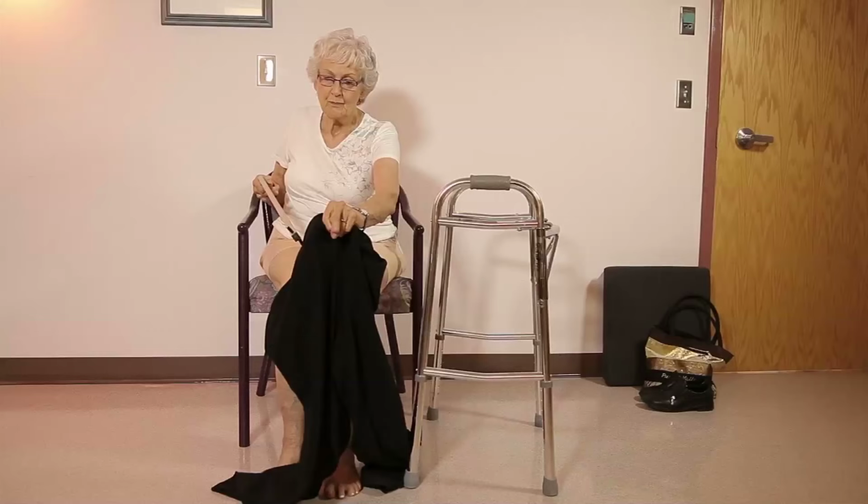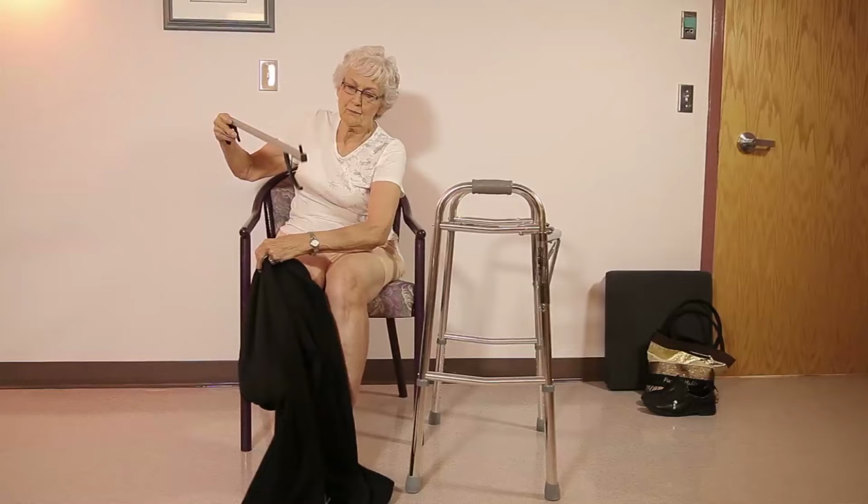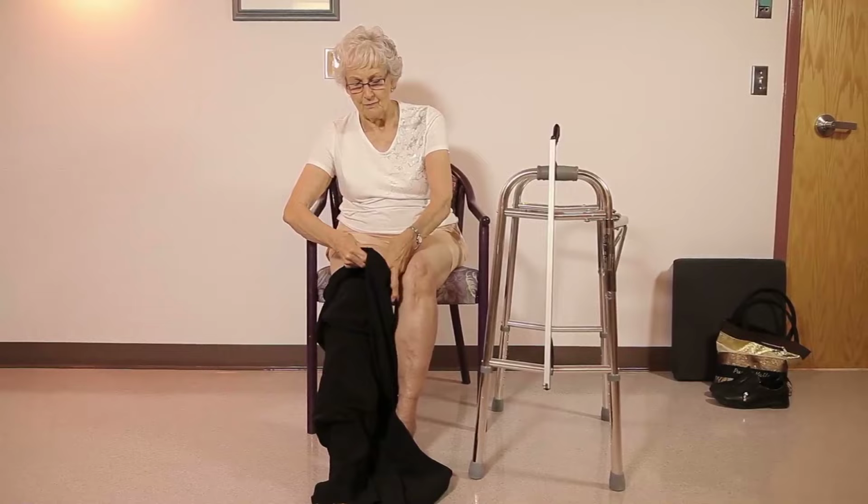Dressing the lower half of your body will be difficult after surgery. You might need a long-handled reacher, a shoehorn, a sock aid, elastic shoelaces, and a dressing stick, especially if there's no one to help you. Always dress the operated side first. Use the reacher to grasp the waist of the pants, and then pull up the pants over your toe. Once that side is on, you can put the other leg in however you need to.